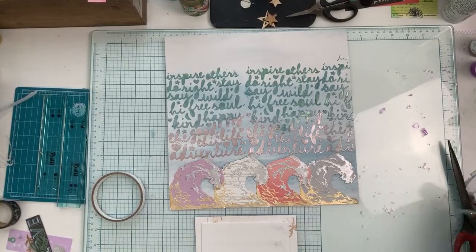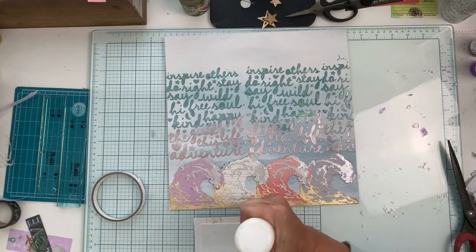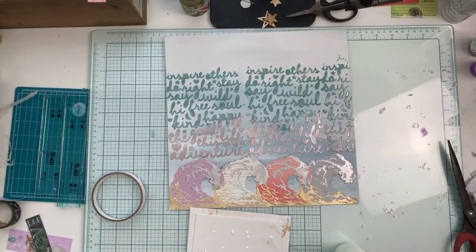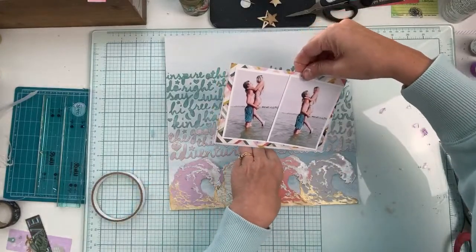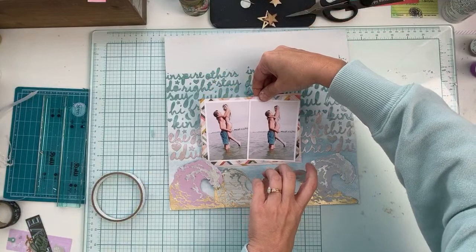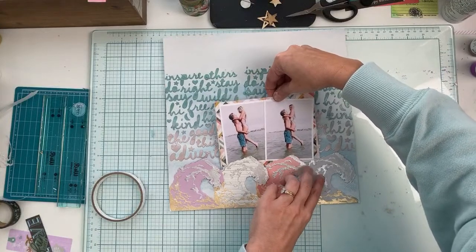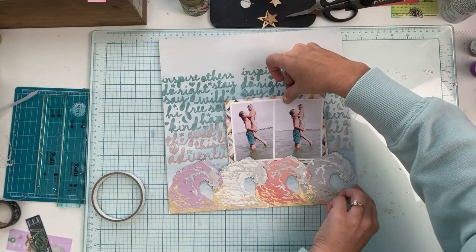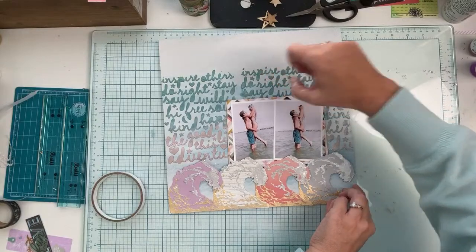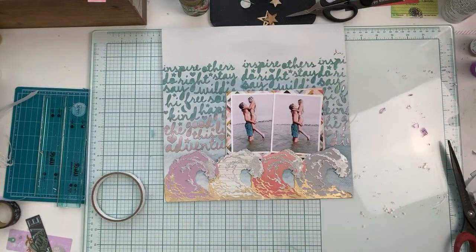Okay. And then just add some dollops of the glue. And then lift these up a little bit. I don't want it to be exactly in the middle though. I'm going to move it over to the right a little bit. Okay, I love it.